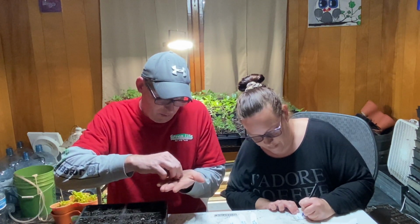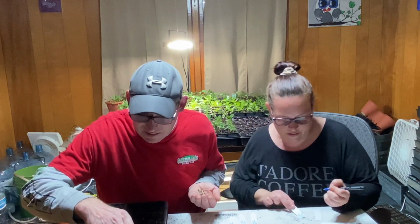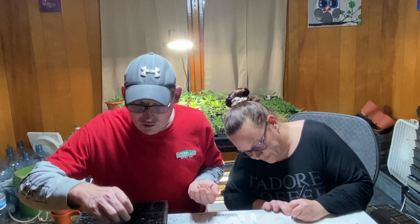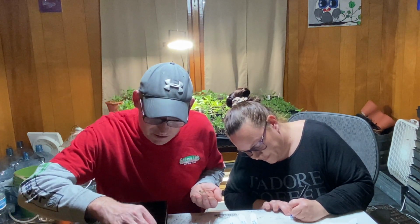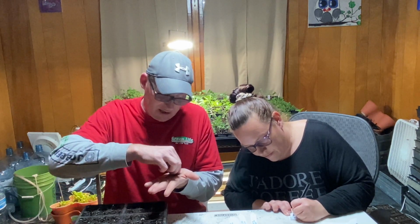I mean, you don't want to over fertilize things. You don't want to under fertilize things. If you have too little lime, the grass doesn't grow as good. If you have too much lime, I don't think it hurts it too much, but too little does. Locks out nutrients.